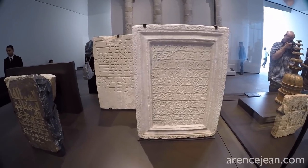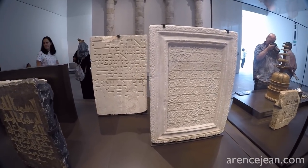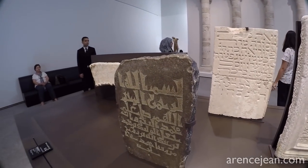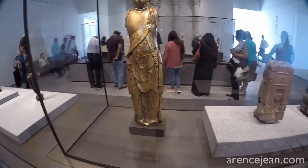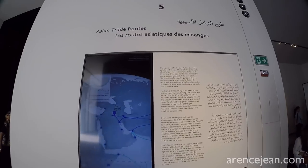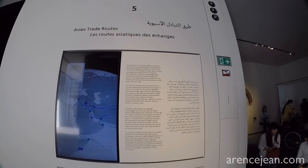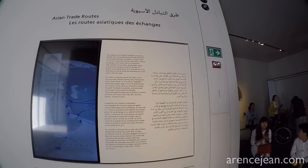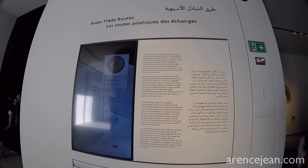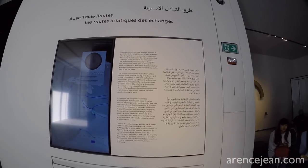Funerary stele, a Muslim stele and a Jewish one. You can see it's written in Hebrew. And this one is from Saudi Arabia. We are now at the fifth gallery of the Louvre Abu Dhabi, and it's all about Asian trade routes and exchanges in culture between the West and the East, between the Islamic East and Christian West, Asia, Europe, Africa.